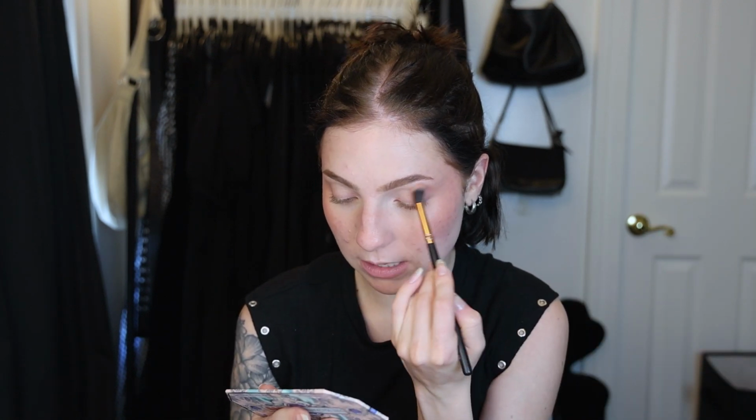Then I'm just going to take my sponge and tap it over my blush to push it into the skin. And I'm going to take this middle blush from this Pat McGrath palette. Like I said, use whatever you have, a blush color that you like. This is just what I'm using. I'm going to use that to bring onto my eyelids.